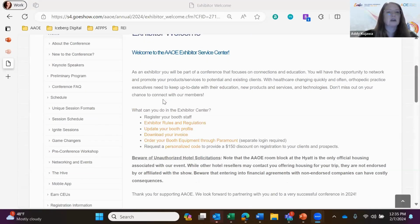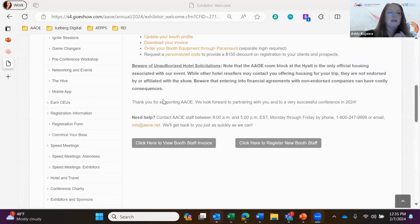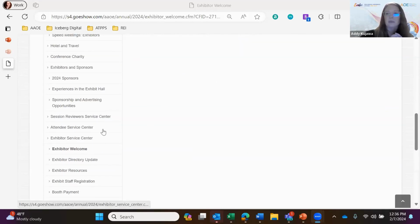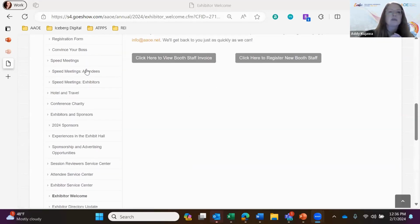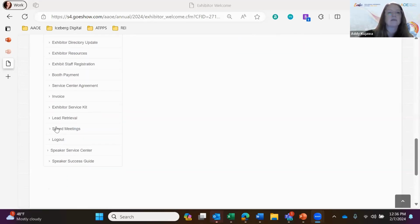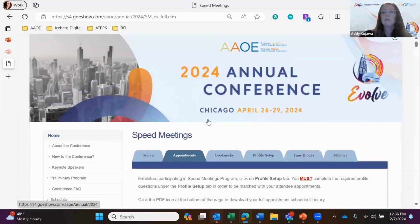I just want to share the part again. You're going to want to log in, which I already did, but your Exhibitor Service Center is down here near the bottom. These speed meeting pages are of no, well, you can look at them, of course, but they're not what you want for doing your appointment setting. You're going to want to log in and then come all the way down here to the bottom and hit this speed meeting link. This will put you right into your appointment portal. And this is what you'll see.